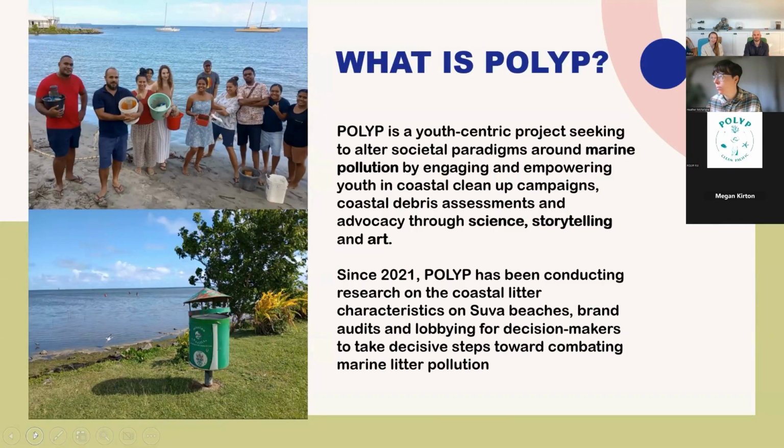So POLYP is a youth group based out in the capital of Fiji, in Suva City. We are a group of students and staff of the University of the South Pacific who were looking to do more than just cleanup campaigns. We decided to do a bit of coastal litter assessments just near our university foreshore, like a little beach there. And we've been doing that since 2021. And apart from that, a bit of public cleanup campaigns around Fiji. Next slide, please.